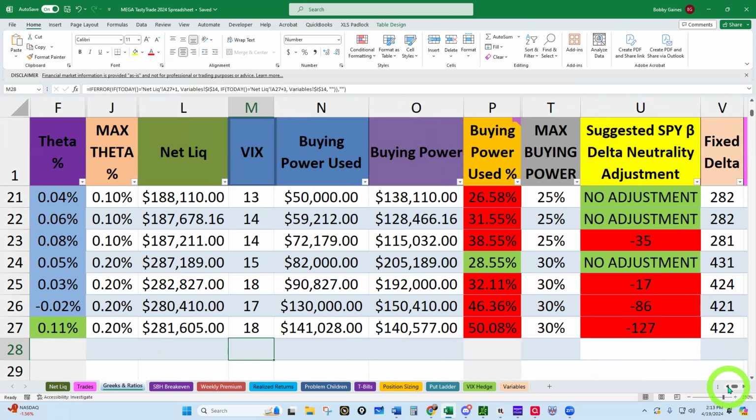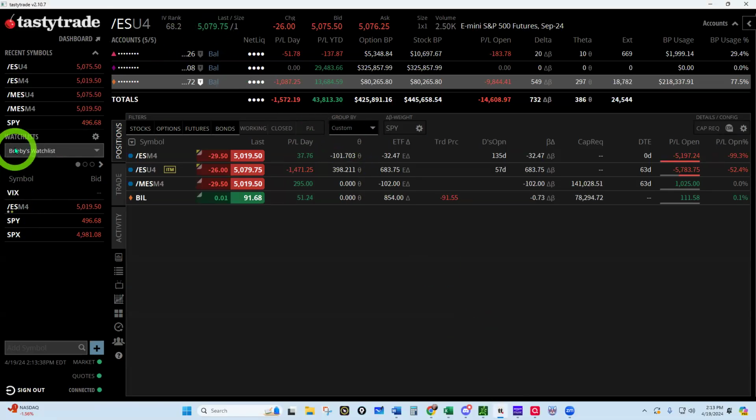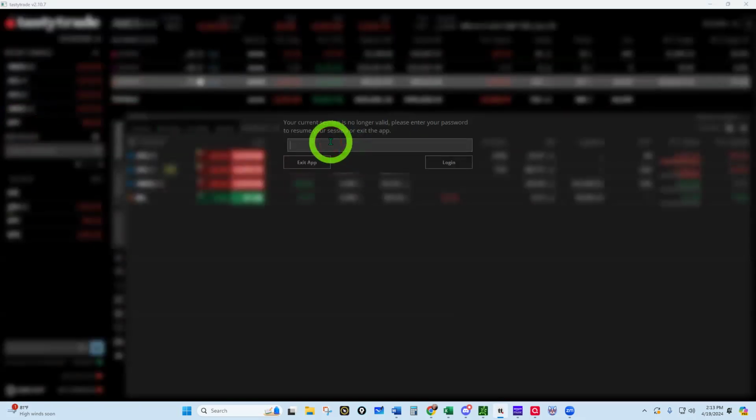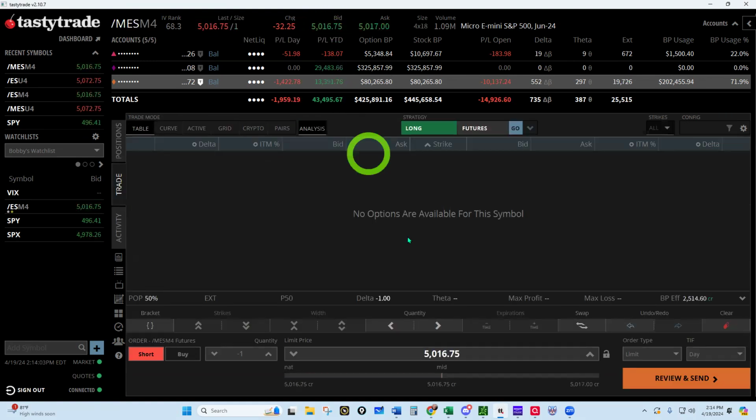So what I'm going to do is I am going to sell probably 3 contracts of the micros. So we'll go micros. Let's trade the micros. Oh, I got to log back in. So let's sell some micros here. Let's see, which one is it? Which one is the current contract? MES must be the one. All right, MES. So we're going to go bid, and we're going to sell 3 of these, right? So let's do quantity of 3.